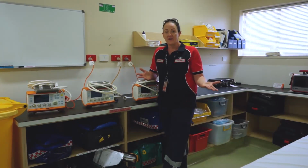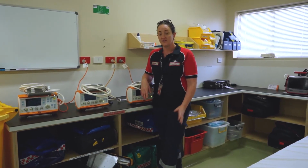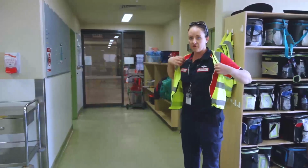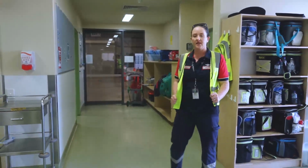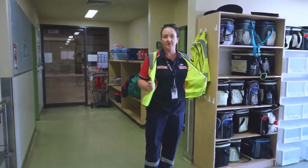All right, so we're going to go out and have a look at the aircraft where we predominantly work as a nurse in the flying doctor service. So come have a look. To go airside, we have to wear these yellow fluoro vests so we can be seen by the pilots and any aircraft that might be moving around out on the tarmac. So we're all about safety, so we need to be seen at all times.